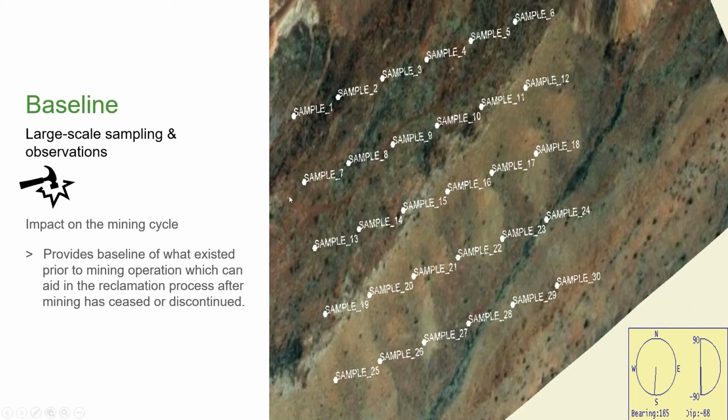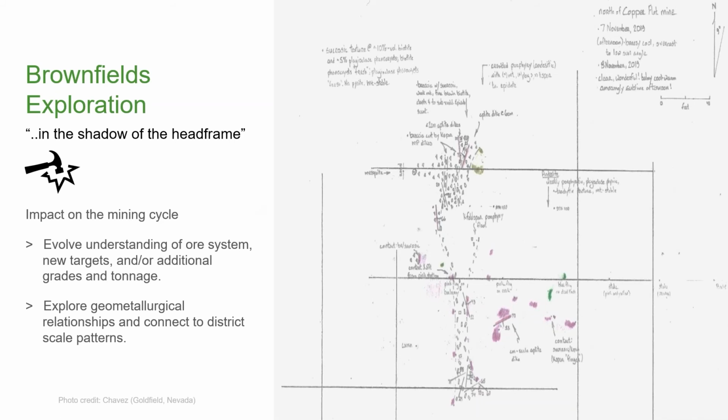Brownfields exploration is also named near mine exploration. This is where we are looking at what is often phrased as the shadow of the head frame. You're looking at the mine that you're operating, the ore system and the ore genesis, and trying to understand what signatures you're looking for, and identify if that potential exists outside the targets you already know. The impact on the mining cycle here is that you could potentially expand the life of your mine. You could also mitigate risk and understand if that's even a possibility. That really helps the local community, the mining company, and if you're able to successfully mine material, it can help with the local environment as well.